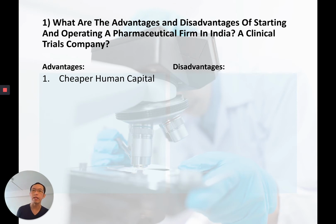From the case study, we understand India had a large pool of English-speaking scientists and professionals. From a salary perspective, you could hire 6 to 7 Indian PhDs for the salary of a US PhD. This is massive savings to the fixed cost.